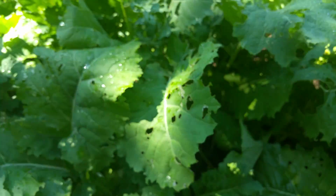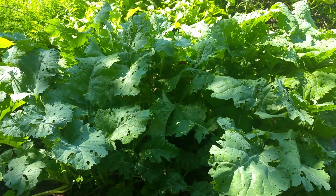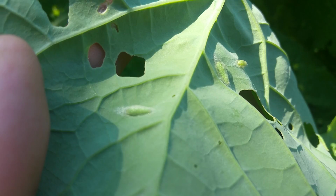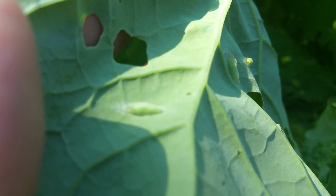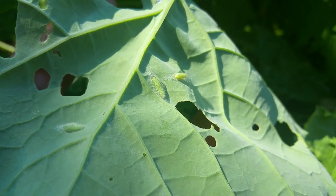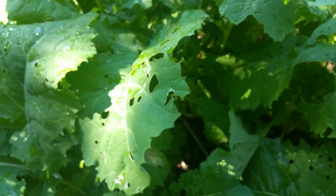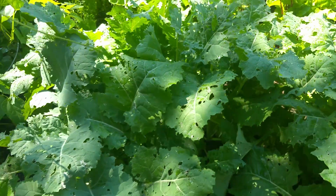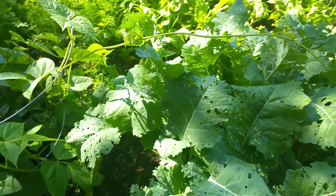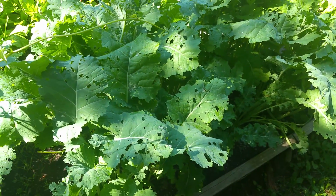So the application of this BT that I got is going to be an ongoing process, because if you look at these, they're not eating right now. They're just stuck in a little web, and they have to actually eat it, and this might be what they do during the day, I'm not exactly sure. But once they eat the stuff, then they'll die. So they have to eat it. So I'll be applying it, and hopefully that resolves my issue.